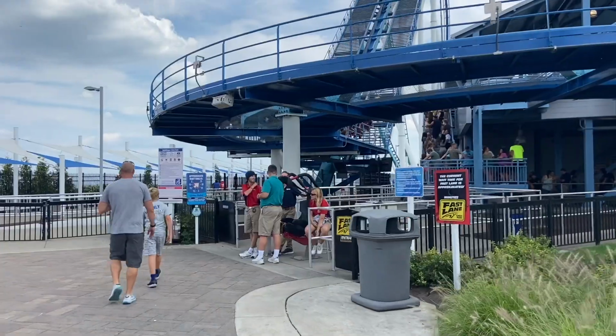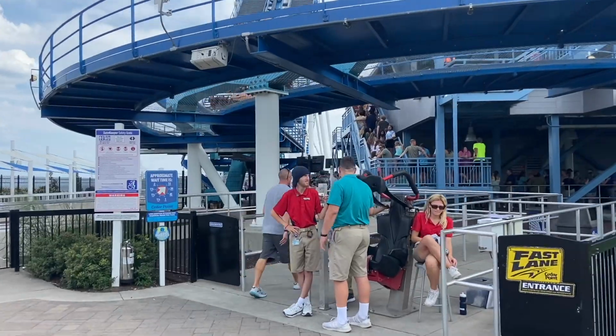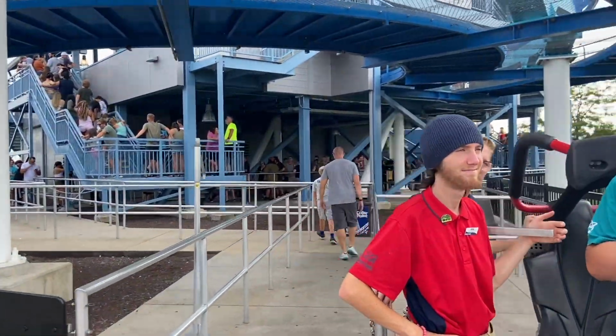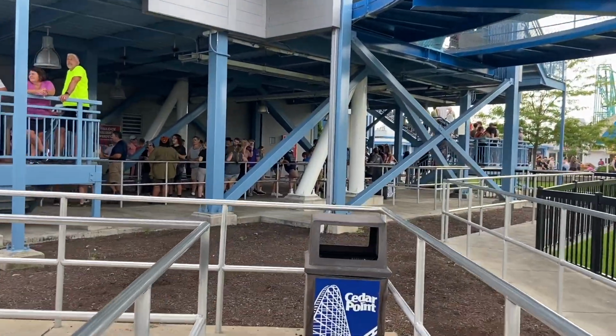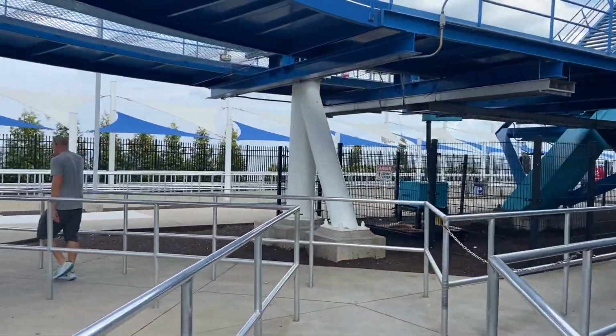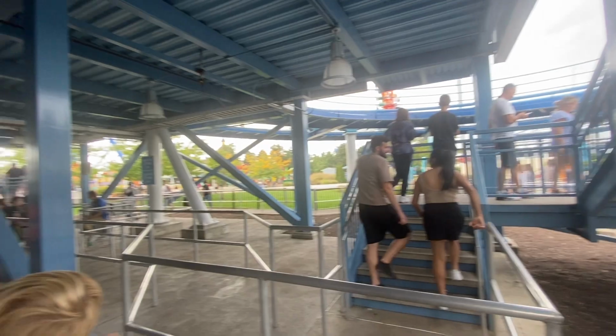Let's go. We have an hour to get on and ride Gatekeeper, so we are on our way in right now. It does say a 15-minute wait. The app says that 15-minute wait online also, and based on what the line looks like, I would agree that that is probably true. Yeah, this will almost definitely be a 15-minute wait. This is not a long wait at all.